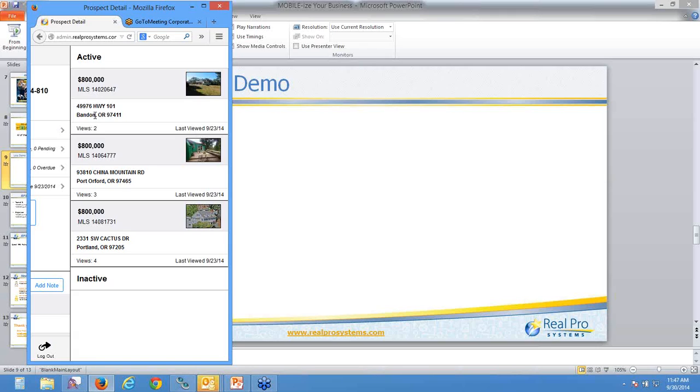This is also true, by the way, on the lead list as well. While you're qualifying these leads, you can see the exact same information. It's just that information is important for leads and for prospects. We're going to show you how many times they viewed it, and we're going to show you the last time that they viewed each specific home.